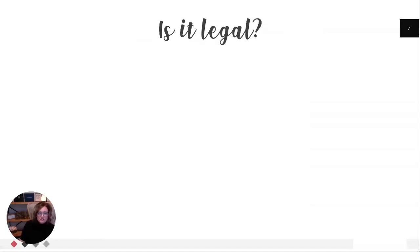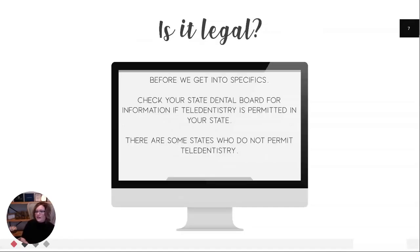So is it legal? Before we get into a lot of the specifics and things that you want to think about for your dental practice, you want to make sure you check your state dental board for information on if teledentistry is permitted in your state. In the beginning, there are some states that do not permit teledentistry, though in the future that may change.